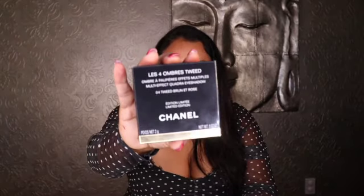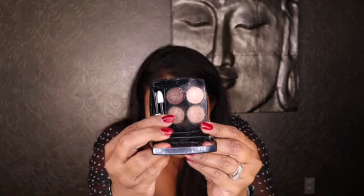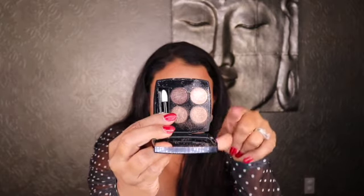This is Tweed Brunette Rose. You guys, it says Brunette Rose, but I don't see anything rose about it. That's the one I'm wearing on my eyes in this video. So here is the tweed sleeve. This one is a black, brown, kind of gray sleeve, and here is the palette. Let me show you what it looks like inside. This palette is also really nice. I like this one. Actually, I think this is my second favorite, and number 3 is my third favorite.